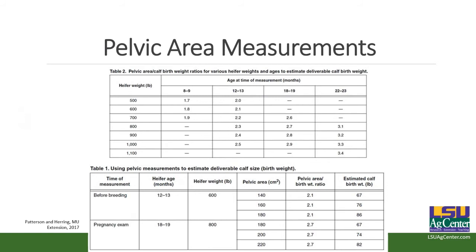So of course, it is important to look at the bull side of things. It's important to look at calving ease on the bulls for both of those EPDs, calving ease direct and calving ease maternal. Look at the birth weight EPDs on the bulls. But you need to look at these heifers as well. And I've got a couple more slides here to kind of show why that's important.